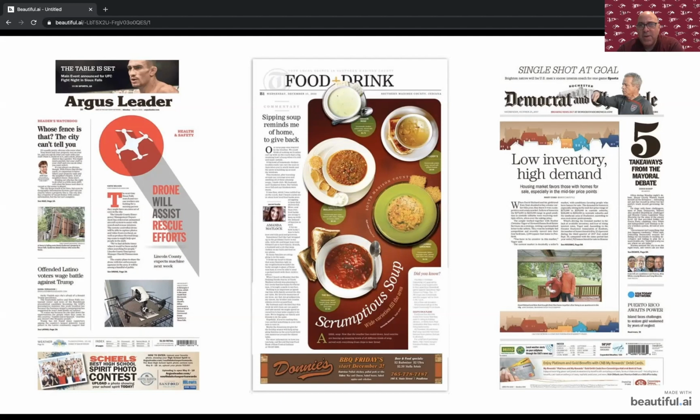And then we have the Democrat and Chronicle. Again, with a simple little portrait on the bottom, you have some color on the top, and that simple color on the top and the bottom really makes your page stand out and can give you good anchor points. So you don't need to feel like your page is lacking. You can use something along these lines to keep your reader moving from the top to the bottom.